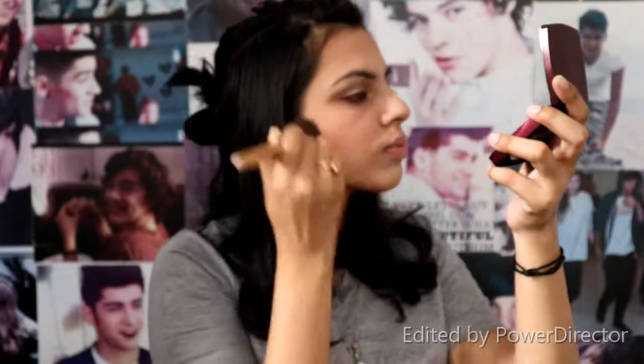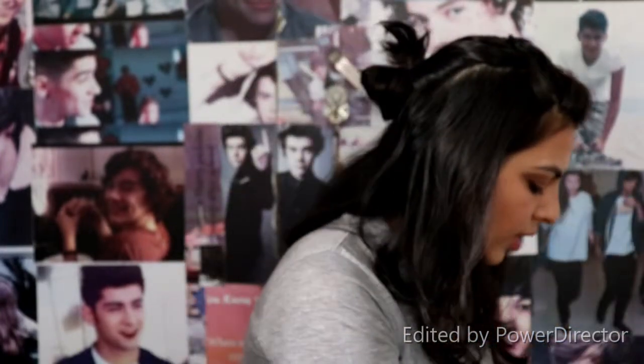Now I'm going to take the same palette and take the blush, because summer is all about blushing. So I'm going to take a generous amount because it's not that overpowering. I'm going to just put a slight amount on my cheeks, just to give them a bit of color in the summer. And sorry, I was blocking the camera.